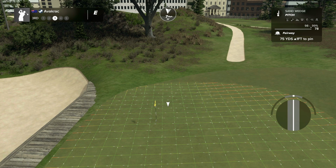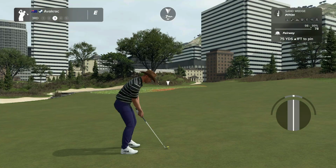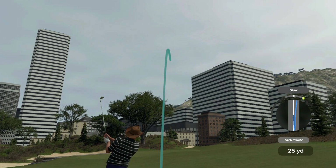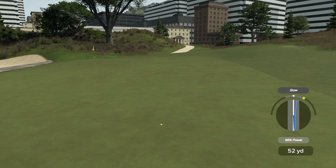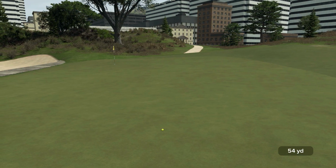All right, what have we got? Sandwich pitch. A little bit of wind. A bit of a slope. Oh, that was massively slow. Another big putt. Oh, man, that's going to have a nasty downhill slope on this putt as well, by the look of it.